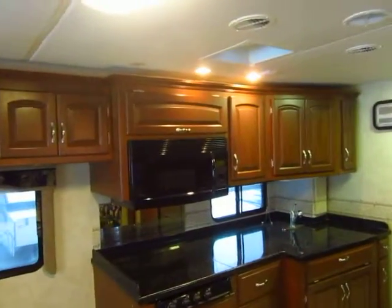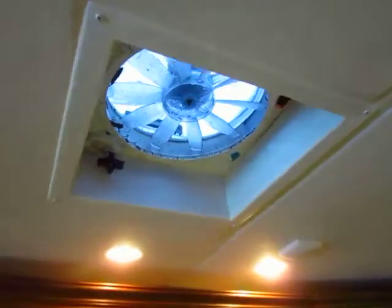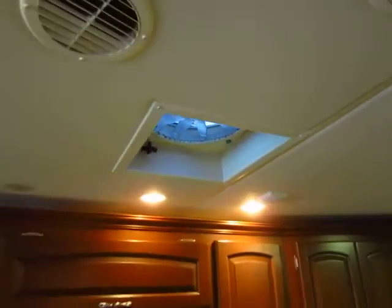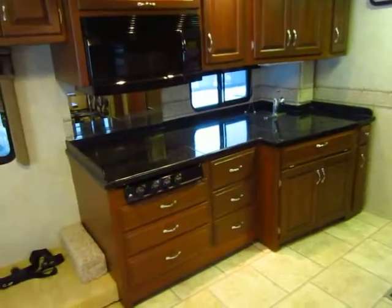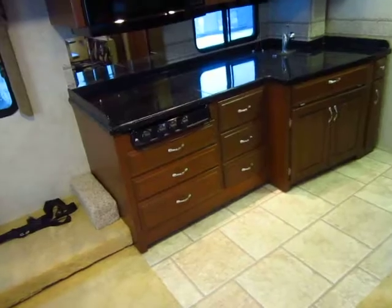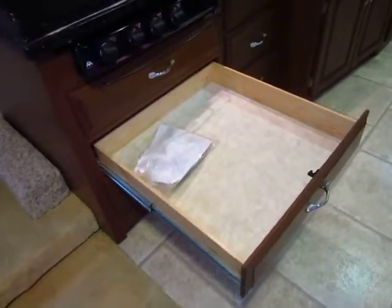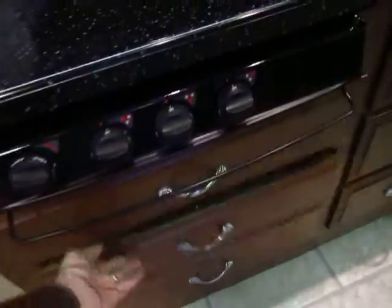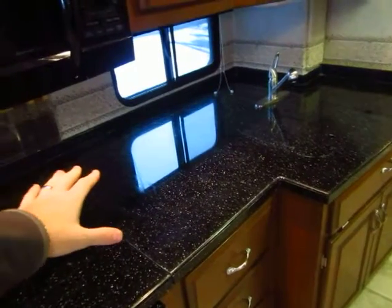Convection microwave, naturally, as you would expect from a diesel pusher like this. I do really like the larger Maxx Air fan above the kitchen here for heat ventilation. If you do start cooking on your cooktop over here, it's perfect for it. Naturally solid surface countertops, true tile floors, the types of things you would expect from a very high-class piece like this. But I gotta tell you, man, this thing has some immensely deep drawers. Look at these things. And it's all real wood construction. Nothing's pressboard or particle board. Your drawers are a solid 2.5 feet deep. They are as deep as this countertop is, which is exceptionally deep.